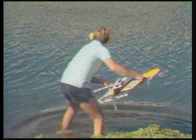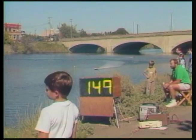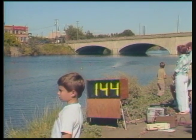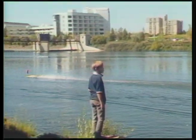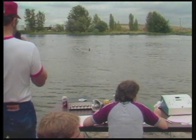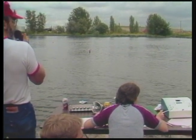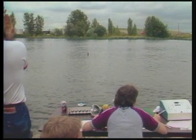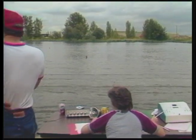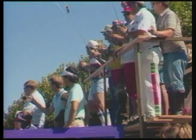To start a heat at a race, the drivers are given a 3-minute time period to start their boats and launch them onto the race course. A time clock is used as the boats mill around the course to prepare for the flying start. Drivers attempt to cross the starting line just as the clock hits 0. 12, 11, 10, 9, 8, 7, 6, 5, 4, 3, 2, 1. If a boat miscalculates and jumps the gun, it must run an extra lap.